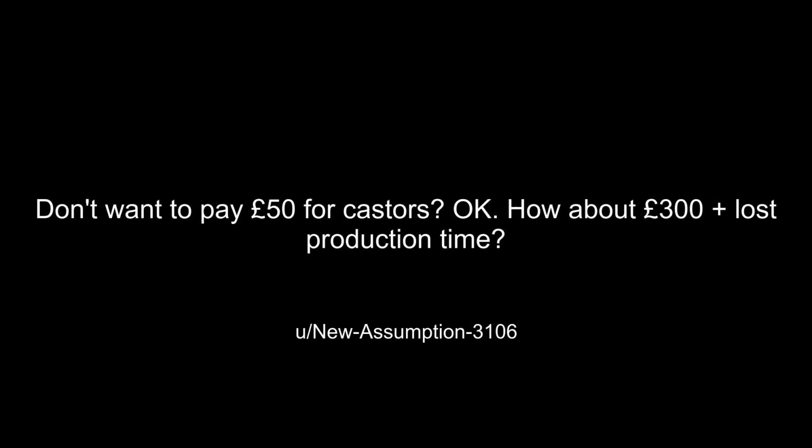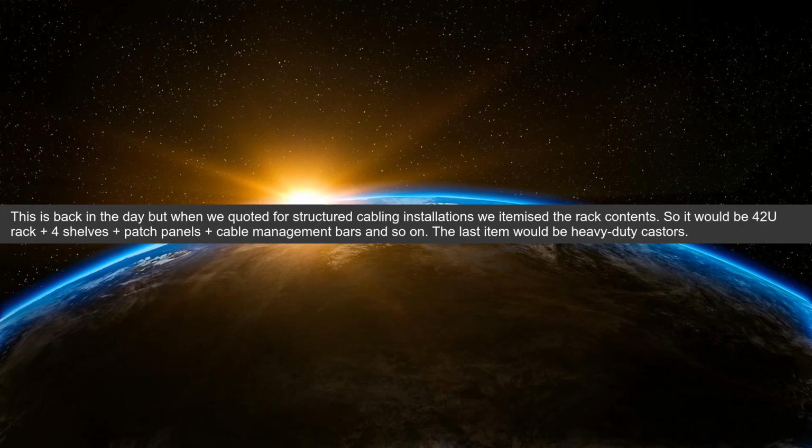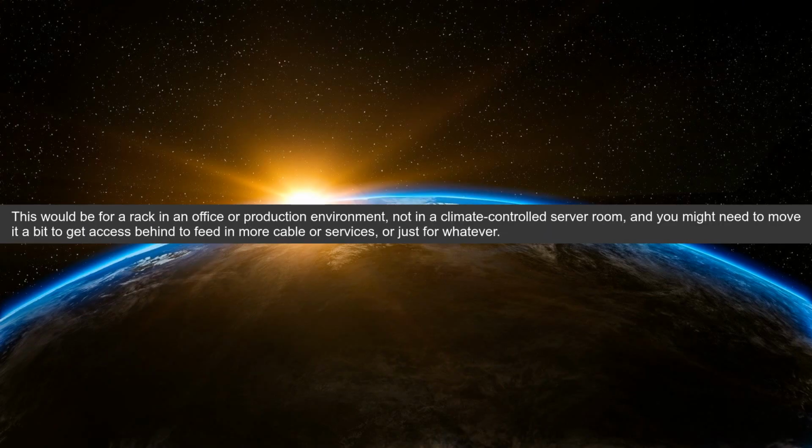Don't want to pay £50 for casters? Okay. How about £300 and lost production time, by user new assumption 3106. This is back in the day, but when we quoted for structured cabling installations we itemized the rack contents. So it would be a 42U rack plus 4 shelves and patch panels and cable management bars and so on. The last item would be heavy-duty casters. This would be for a rack in an office or production environment, not in a climate-controlled server room, and you might need to move it a bit to get access behind to feed in more cable or services, or just for whatever.